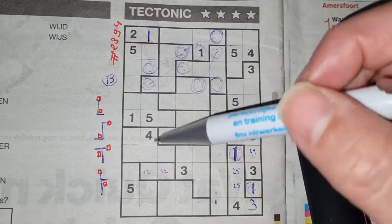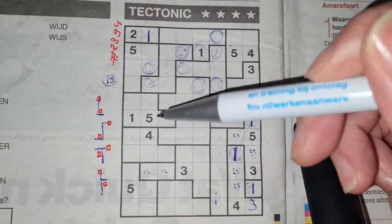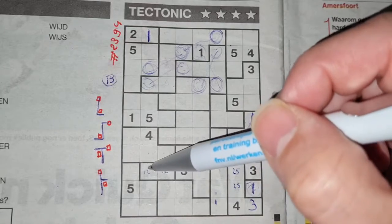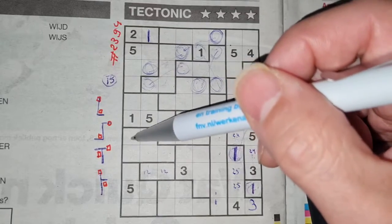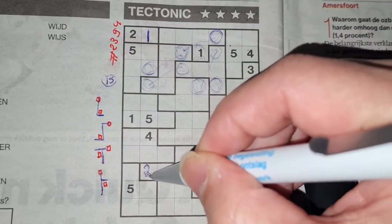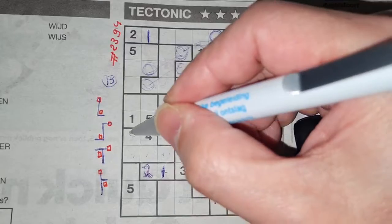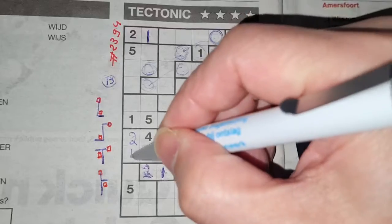Let me see. Look, this area with a 1 and a 2. Suppose this is a 1. That means these three boxes surround the 1, cannot be a 1, so one box left for the 1 should be there, but I have a 1 there. So this cannot be a 1, it's not the solution. This should be a 2, and this should be a 1. That means these three boxes surround the 2, cannot be a 2, so one box left for the 2 should be there. Those two boxes cannot be a 1, so one box left for the 1 should be here.